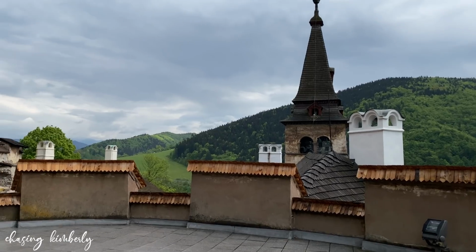On the balcony, oh my goodness, you will love the view. I love the view so much. It's overlooking the surrounding village of Orava as well as the beautiful, beautiful mountains of Slovakia.